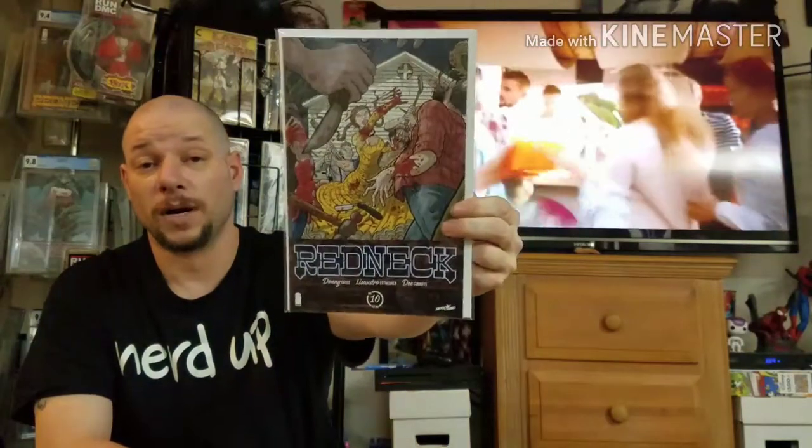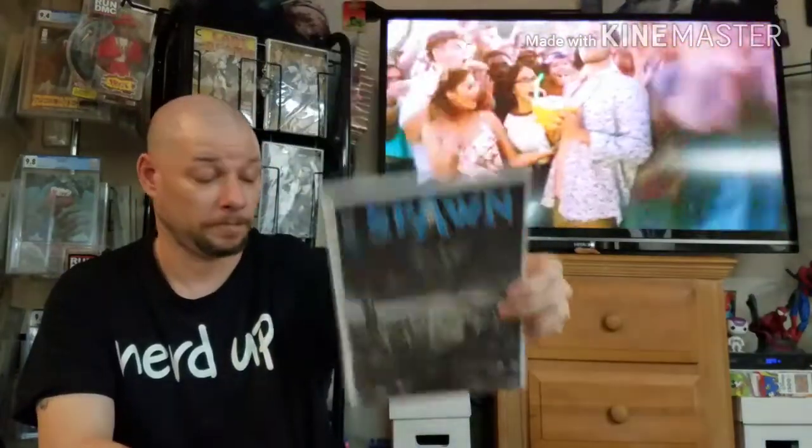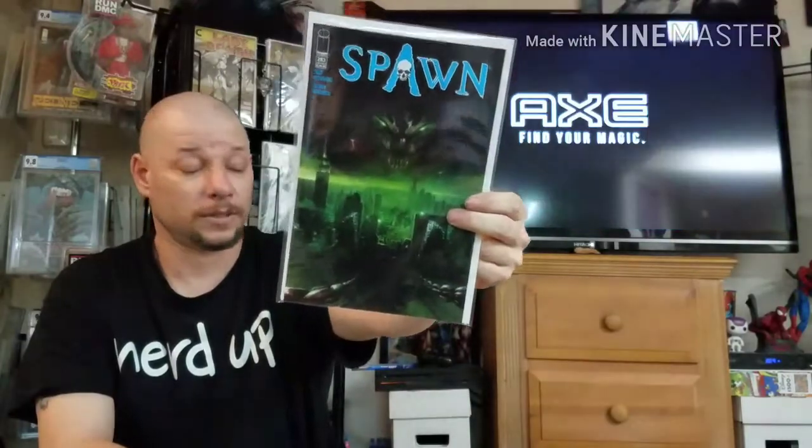Same goes with this one. If you're not reading it, you should be. Redneck number 10. We have Spawn 283. That's the black and white one. That's the color one. It's freaking sweet.